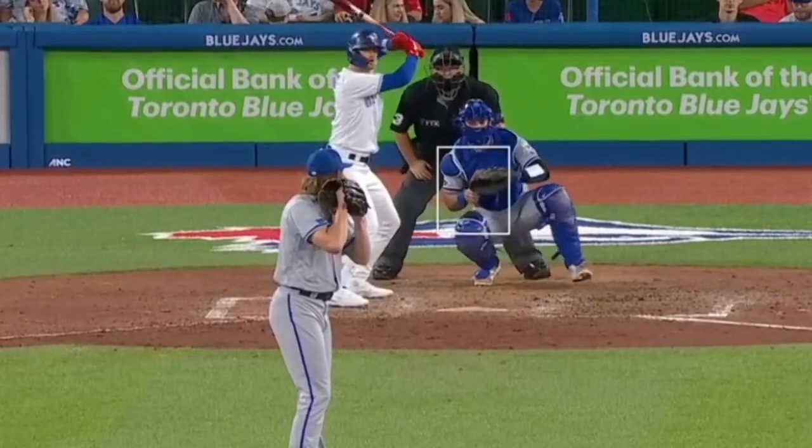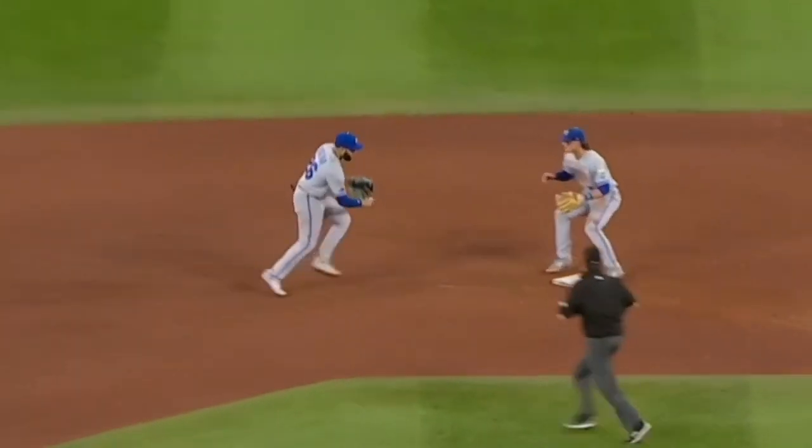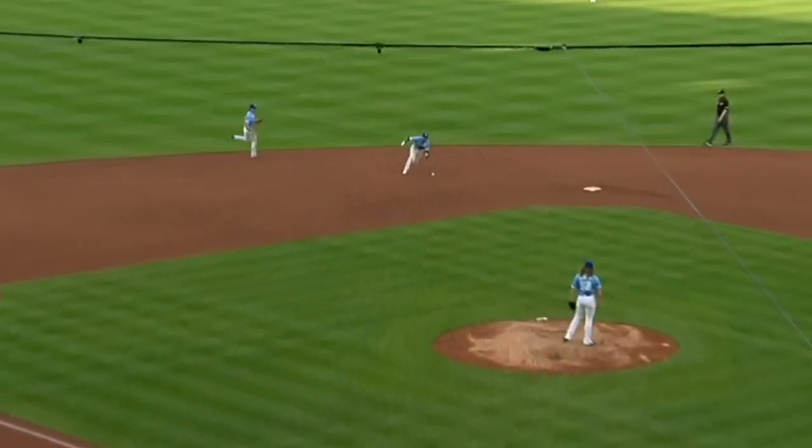So if they are making contact with the ball, they're hitting it right in the dirt, getting it over top of it. It's really cool to see how he works the curveball and slider off of each other, and just that late break he gets on both of them and how he can be deceptive with both of those pitches.